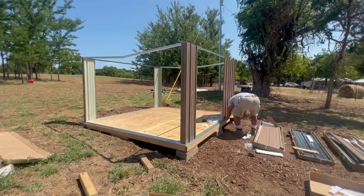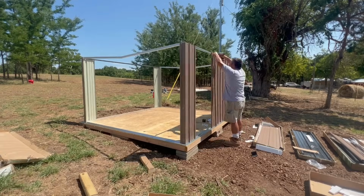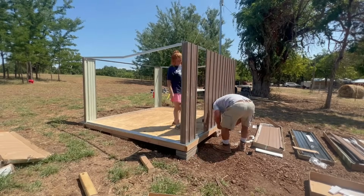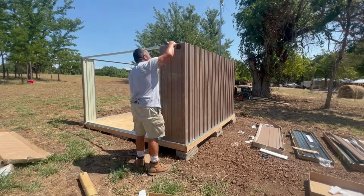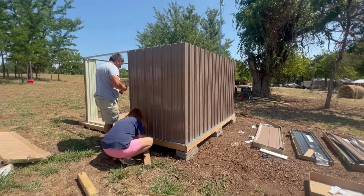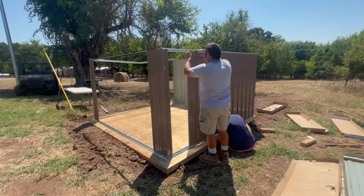Also guys, the QR code, if you have any issues at all putting this building up, click on that QR code. It'll take you to Patio Well's YouTube channel and they will show you step by step. It's pretty awesome. I've never had a product like that. They're very friendly and we're very thankful we were able to work with these guys. So hopefully you'll go over and check them out and let us know what you think about it.